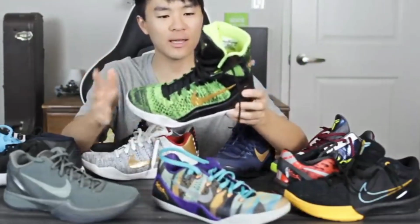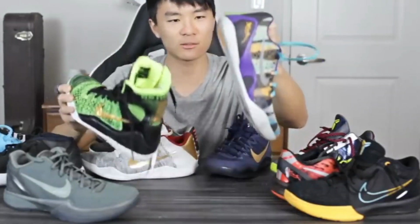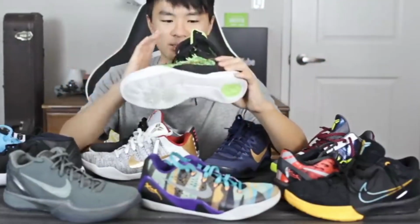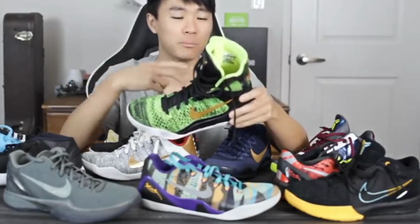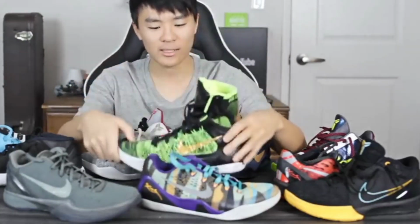A few things I didn't like about the 9 is this part. It's literally just plastic and rubber. It makes it feel very boot-like, very clunky in the heel, as well as the Lunarlon midsole, or I guess drop-in Lunarlon midsole. It's very nice at first, but then it bottoms out very quickly, and the impact protection starts to get really bad. So that's also another thing.